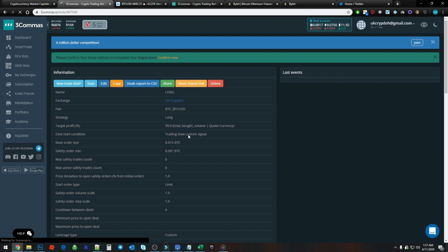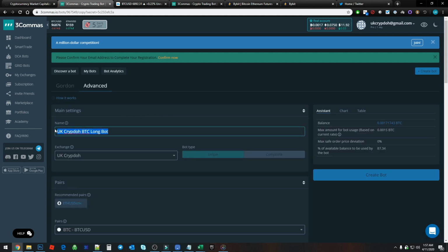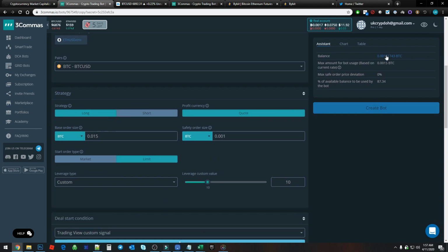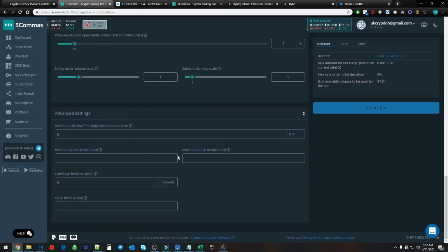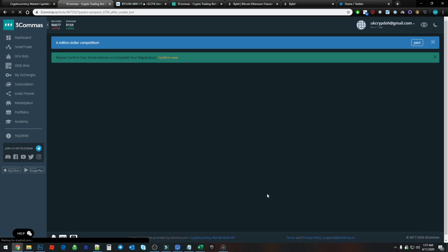And now we have to copy this, and we're going to create a short bot. So we'll go ahead and just call this short. Make sure it's selected there. And then as you make profits, you can pump these numbers up a little bit more as you go along. Depending on your risk management, you just want to make sure you use, I don't know, most like 5% per trade based on your bankroll. So we'll go ahead and just leave everything the same. Make sure you just switch this to short and make sure that the TradingView custom signal is selected. Everything else should be the same. So we'll go ahead and create that bot and we'll click close.